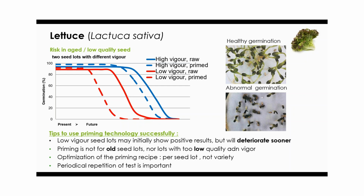This graph is showing that low vigor seed also may have a chance to show some nice priming effect just after treatment. However, germination decrease may occur quickly. Meanwhile, high vigor primed seed keeps a longer shelf life. The photos on the right side are showing the healthy germination and the typical abnormal germination caused by deterioration in lettuce. Those are germinated. However, cotyledon and root development are not proper.